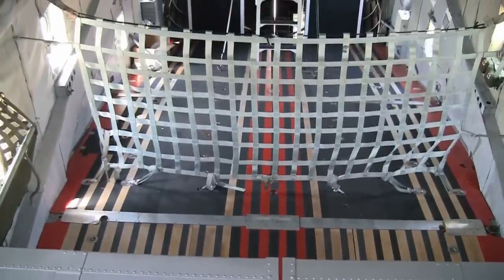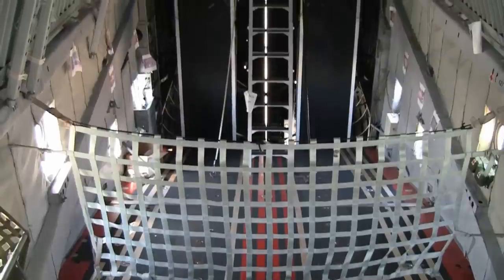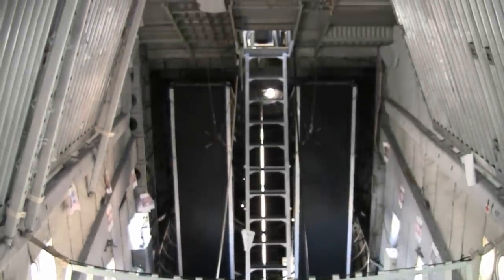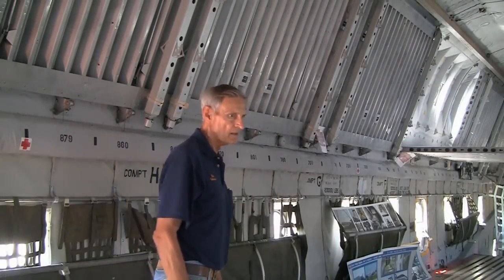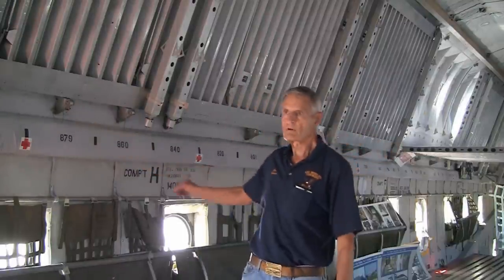The third way of getting cargo into the aircraft is through the nose. The nose doors would open, they're called clamshell doors, and the two ramps that you see there were extended down, and you could drive vehicles into the aircraft. The numbers you see along the side are the number of inches from the nose of the aircraft.